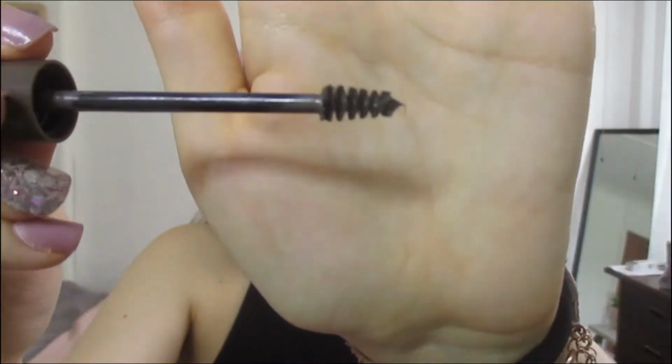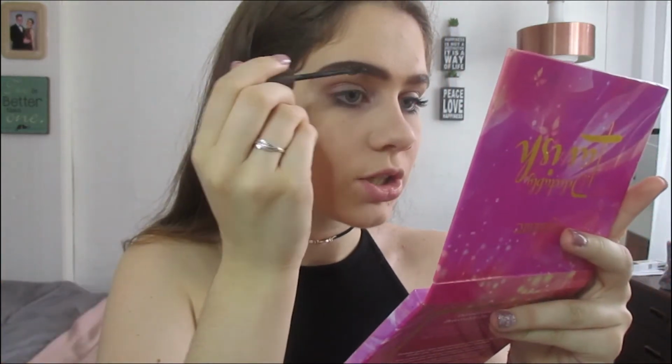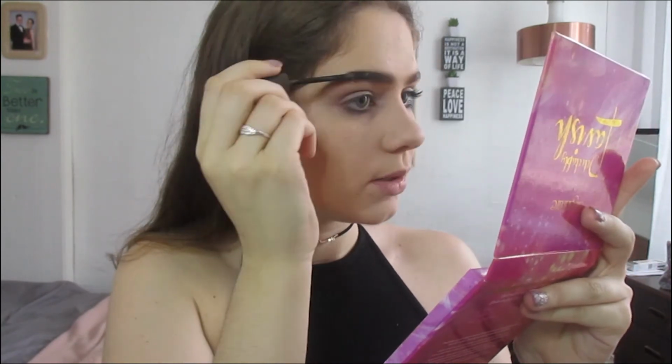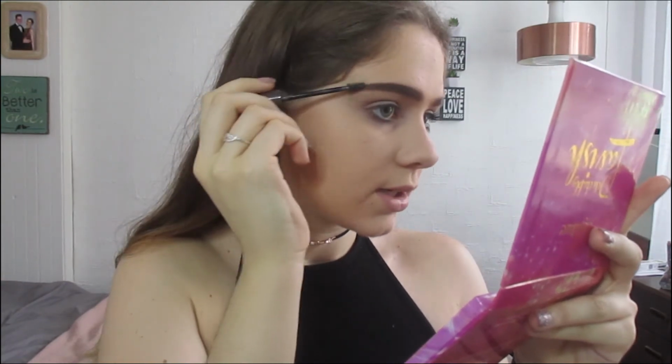So moving on to the next bit of brows, I've got the Usher's Eyebrow Let You in High Spirit Beauty. I paid 18 rand for this, and this is what the little spoolie looks like. So it's just like an ordinary eyebrow gel. I love eyebrow gels because they set my long hairs into place. And so I wouldn't really know how to judge an eyebrow gel purely on how it sets it in place, but so far it's doing a good job separating the hairs and making them look darker, which is always a plus.